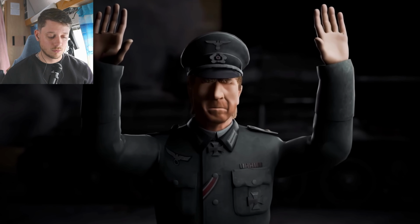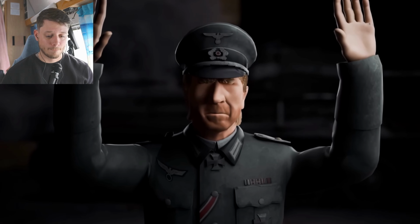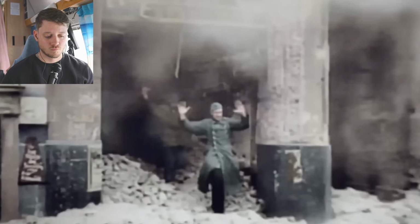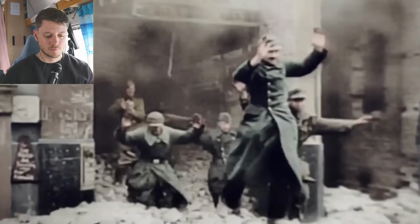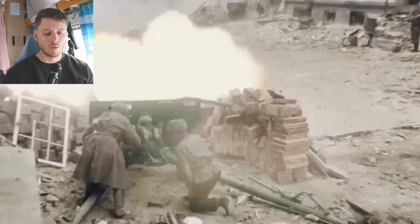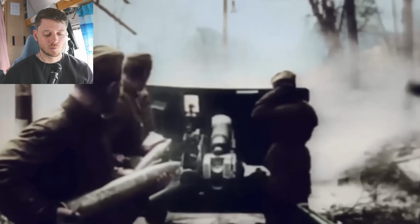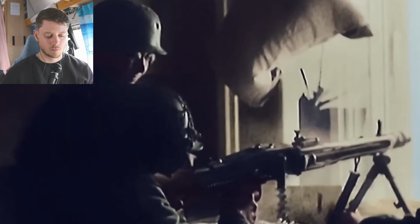General Weidling decided to surrender, hoping to save the remaining lives under his command. On May 2nd, he ordered the last defenders of Berlin to lay down their arms. However, isolated groups of German troops without this knowledge continued to resist until the unconditional surrender on May 7th.